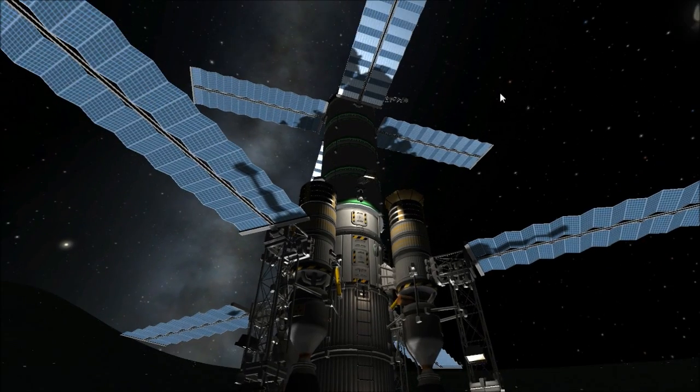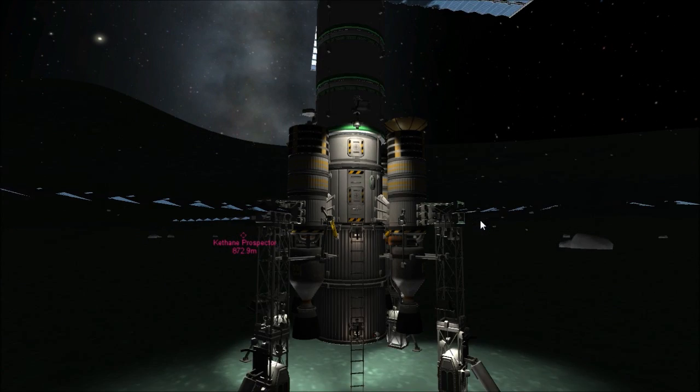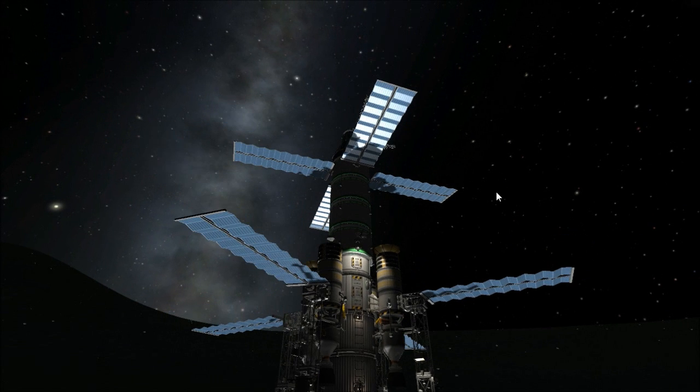I mean, this is a big rocket. So in case this is just too laggy, I've got a medium-sized version of this and a small version of this waiting in the wings to be used if need be.